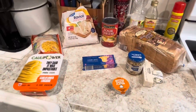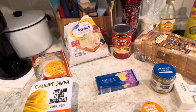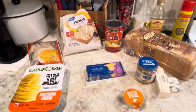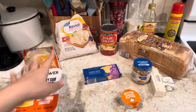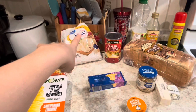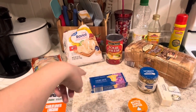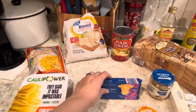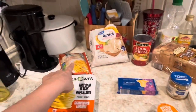Hey y'all, it's Monday. We are having what some people call lazy lasagna, you can call it ravioli, you can call it whatever you want, just don't call it late, so nobody's hungry, so nobody's starving. I've got some burger here that I just cooked in the Instant Pot, and I'm going to put the ravioli in the pan with some of this spaghetti sauce. I'm going to use half of this block of cheese, and then we'll have corn on the side.